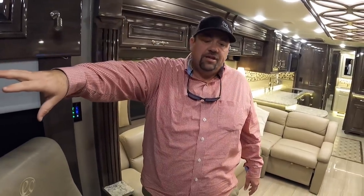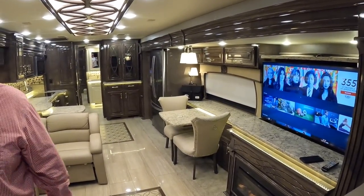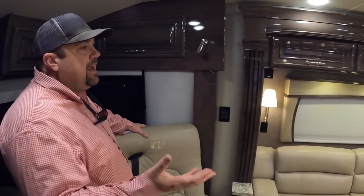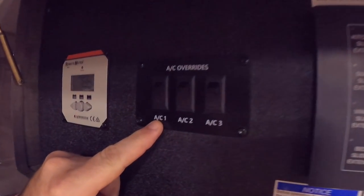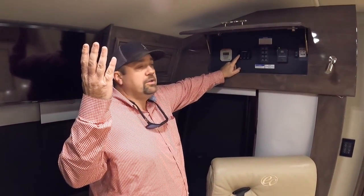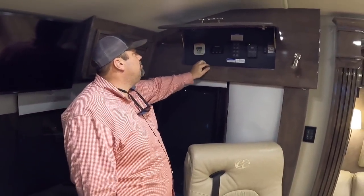Now, we have the ignition on, so they're not going to operate on the front cap because we have the ignition on. Another thing that I really love that Entegra does that I haven't seen a ton of manufacturers do is they have some overrides for your air conditioner. So if I'm having an issue with my Firefly system, all I got to do is flip that switch and my air conditioner is going to flip on. Nice. That's a good manual override.